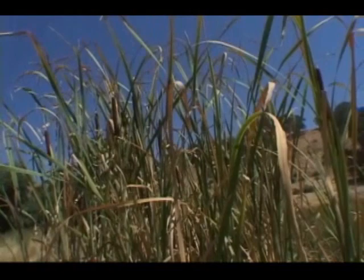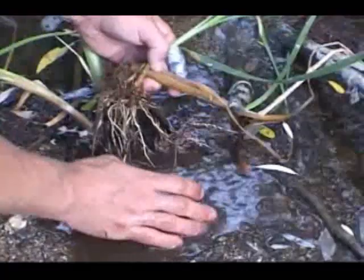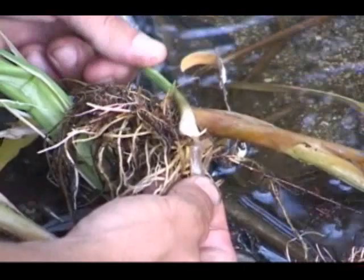The long taproots and the short spaghetti-like roots are both edible fresh or boiled or even steamed and contain more carbohydrates than even corn. These roots contain 40% carbohydrates, and most of that is starch, which makes it a high energy food.